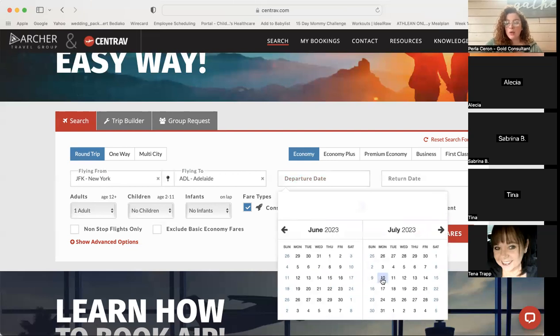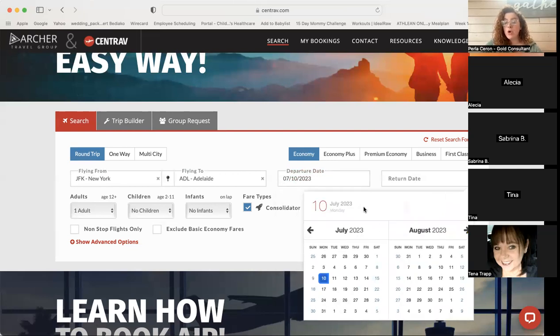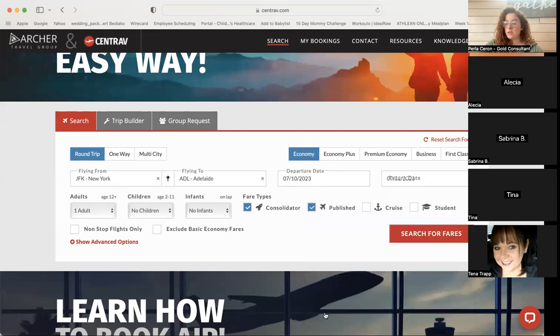And we're just going to do July 10th. And they're planning on going for 3 weeks. We're going to do till the 31st. Okay. And they specifically told me they wanted premium economy. They are the 2 couples. Both men are very tall, over 6 feet, so they want that extra leg room. Okay. So they definitely made that very clear.